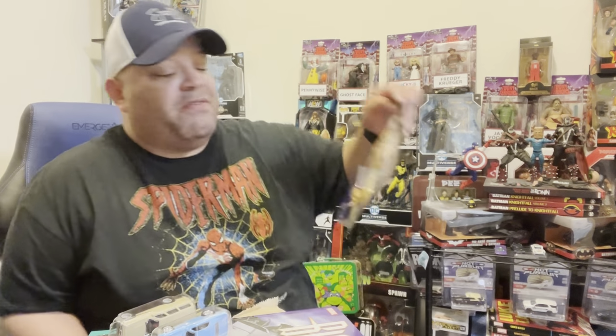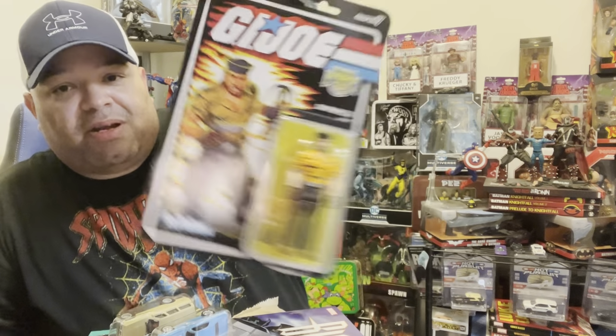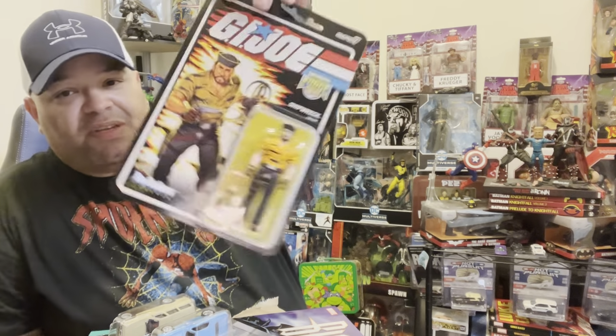Oh, I also finally found a Super 7 Shipwreck as well to add to the other Shipwreck. I've been looking for the regular Shipwreck, and I think they have another regular Sailor, which I haven't been able to see. But this one is Tiger Force, never heard of it.